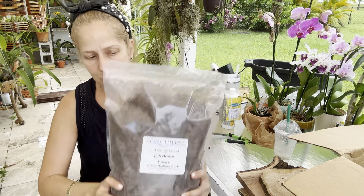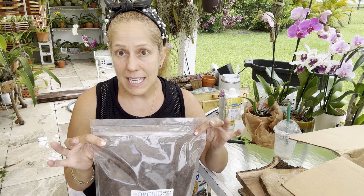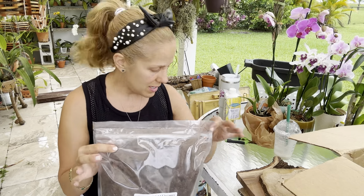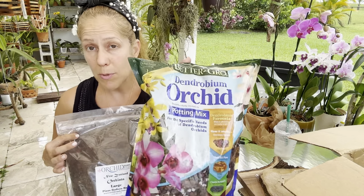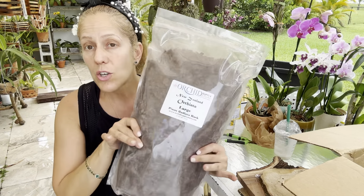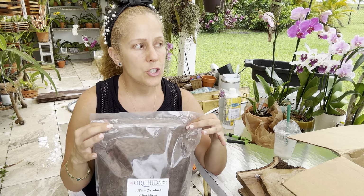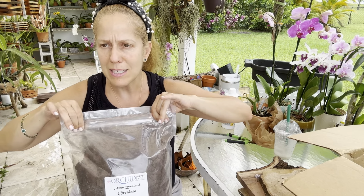Orchiata. This stuff, yes, it's a little bit more expensive, but guess what? It lasts a lot longer than, for example, this stuff. This can help you in a pinch, but when you can get your hands on Orchiata, go for it. They have done studies and shown how it can last up to 7 years sometimes. I mean, it will outlast your basket.